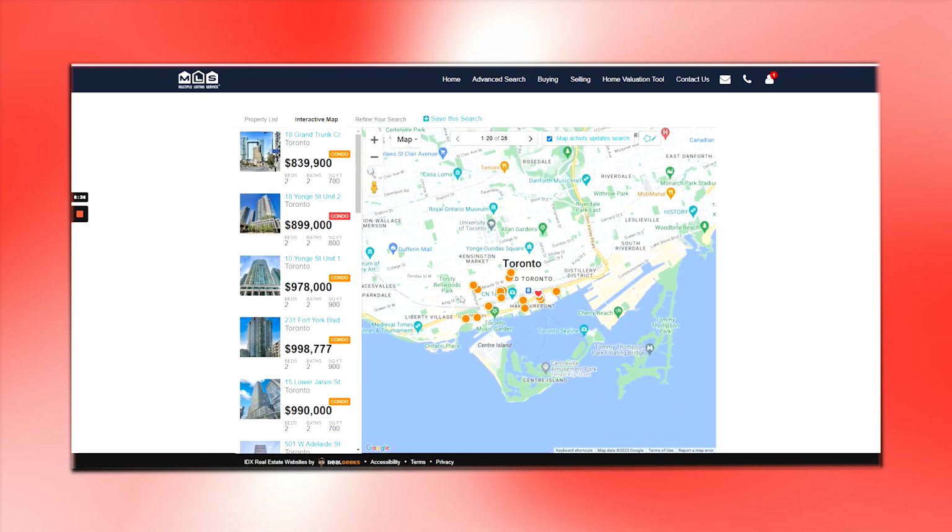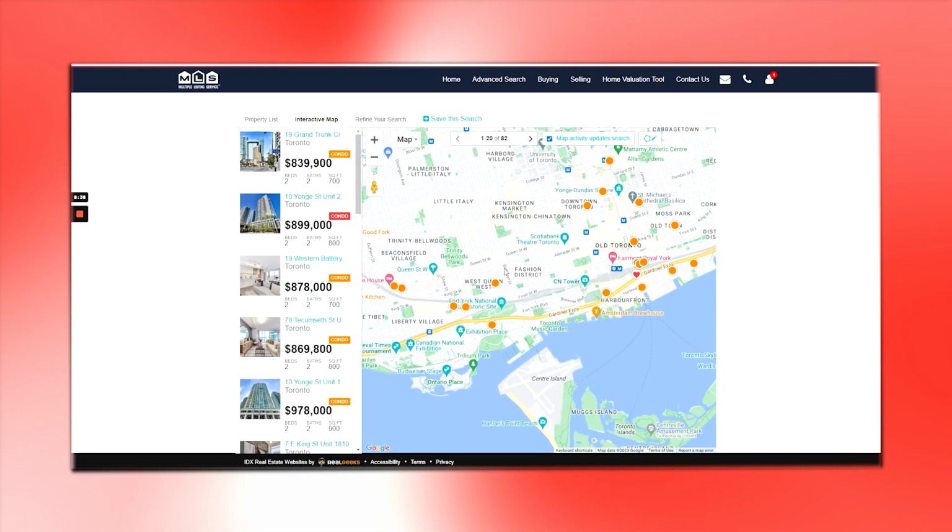So obviously if there's a particular area or street within Toronto that you're interested in, you'll be able to see only those properties. So let's just say for this example that you were only interested in looking at properties in Liberty Village. Well, in that case, we can fine tune our search even further by drawing a polygon around the area that we are specifically interested in. This polygon can be adjusted after you've drawn it, so don't worry about getting it right the first time.